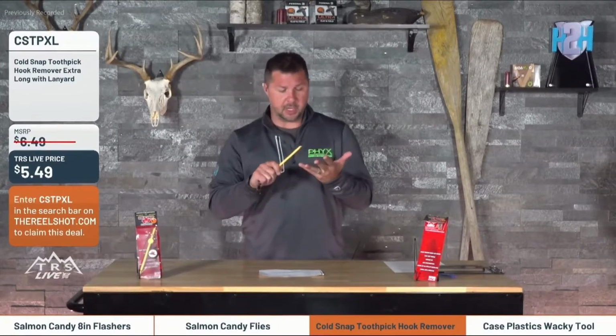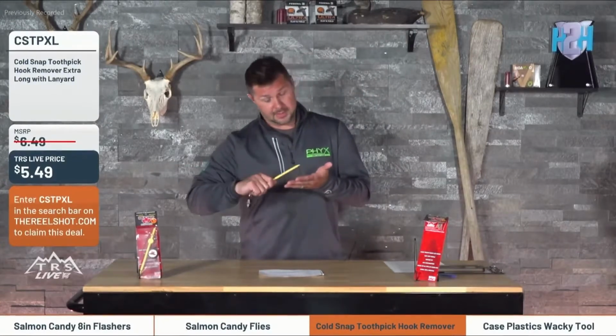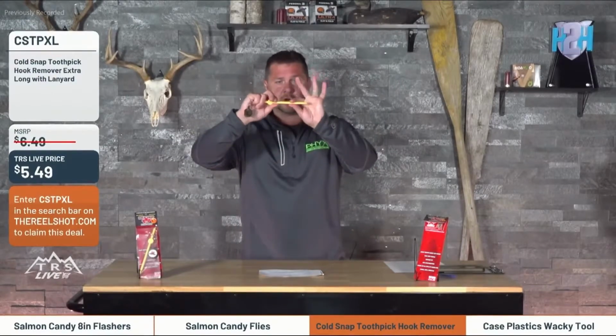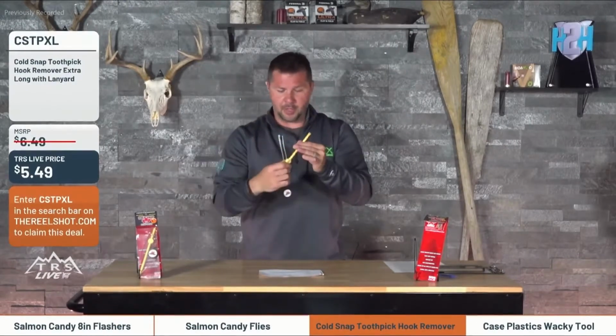I like the extra long because, again, I can catch panfish, I can catch game fish, walleye, bass. Heck, maybe Nick's got a couple of these when he's out in the Great Lakes. That's a big fish for a big bait. But these are strong. They're very, very sturdy and durable. They have some great ambidextrous with them.